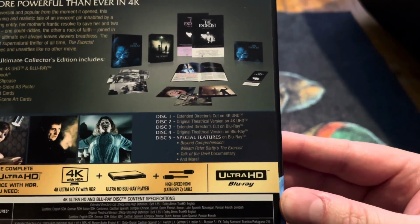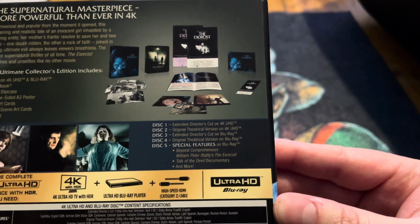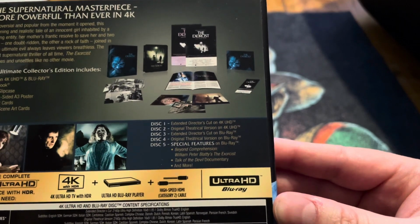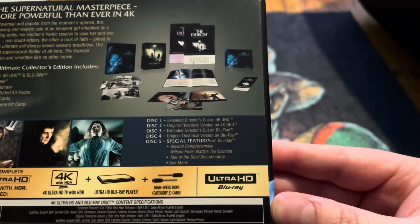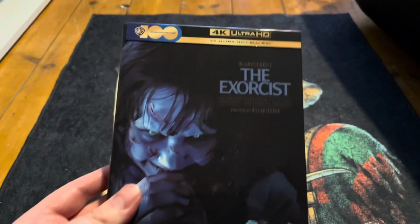Comes in 5 discs. Extended director's cut on 4K, disc 1. Disc 2, the original theatrical cut on 4K. Disc 3, extended director's cut on Blu-ray. Disc 4, original theatrical on Blu-ray, and disc 5 is the special features with Beyond Comprehension, William Peter Blatty's The Exorcist, Talk of the Devil documentary, and more. So hopefully, looks like it's got some good featurettes on there. Hopefully there's a little more.